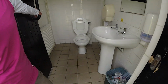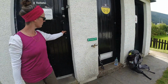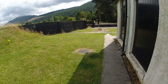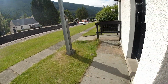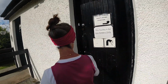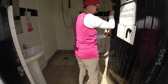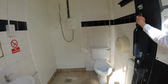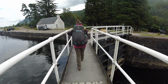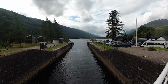This is a cool little toilet, and they're really clean somehow. Someone must come and clean them. And then if you walk around the front, I'll show you the showers, which are piping hot. This one will do. 2 showers. It's like a wet room. And the water is piping hot. It's a great shower. Right. Bye bye Loch Lochy.